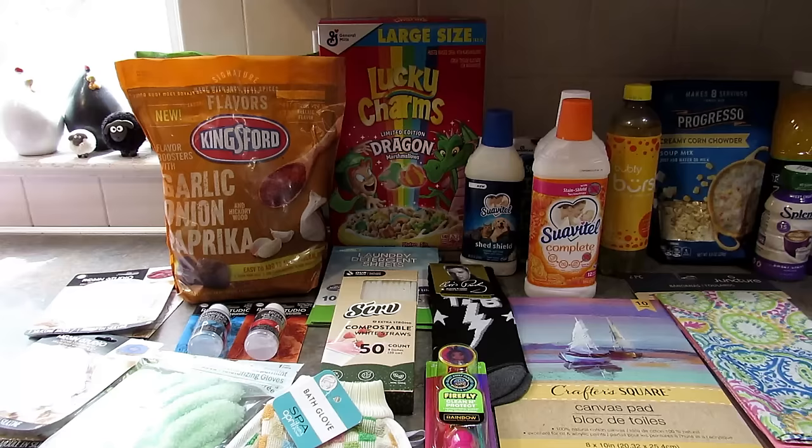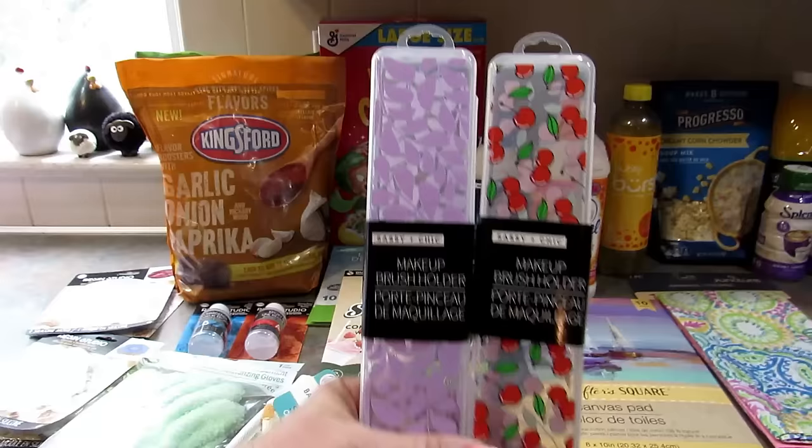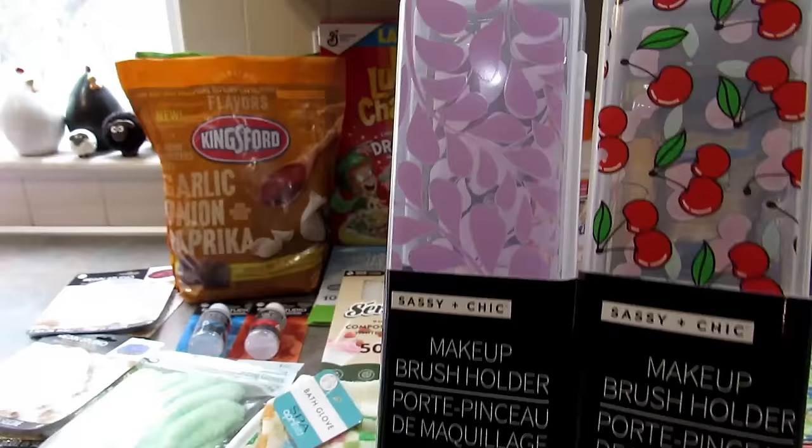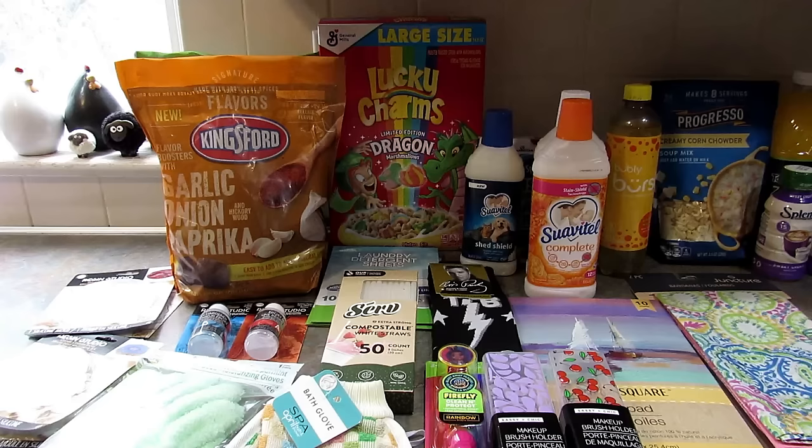So next, these are technically health and beauty items, but I'm not going to be using them for that. These are makeup brush holders. I'm going to be using them as pen holders, but I picked up two. There was also lemon. So I got the cherries and then this kind of purple one, I don't know, it kind of looks like leaves maybe. So I got those two. This would have been nice for traveling, but I'm back and I don't have any travel plans.